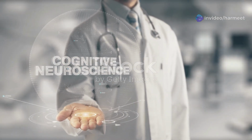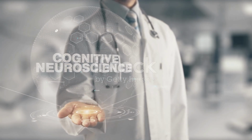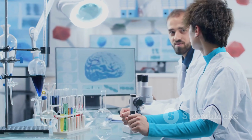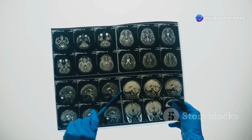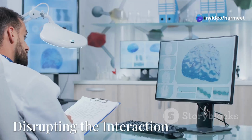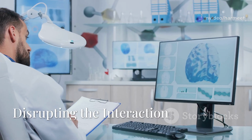Sacktor said, it's not PKM-zeta that's required for maintaining a memory. It's the continual interaction between PKM-zeta and this targeting molecule called KIBRA. If you block KIBRA from PKM-zeta, you'll erase a memory that's a month old.